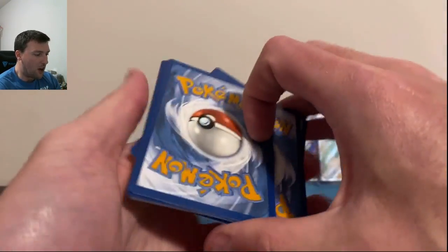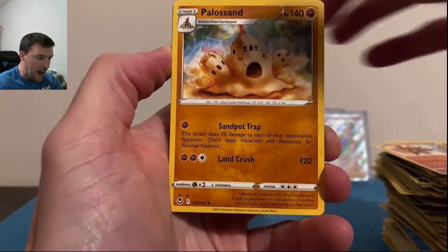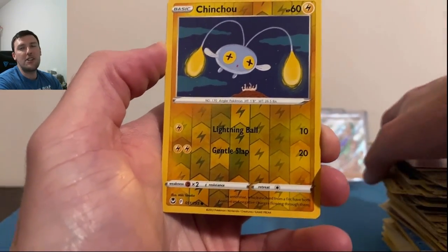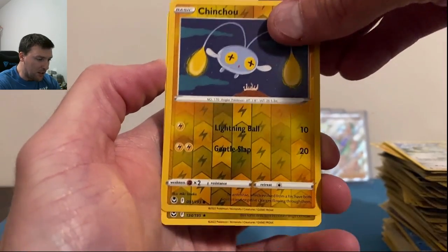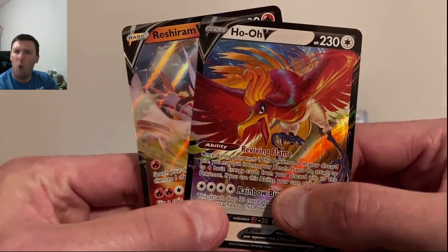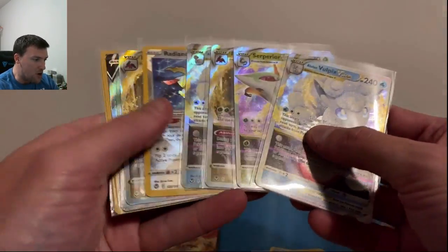Let's go forward from the back and go Psychic Energy, Lightning, Raichu, Torracat, Palossand, Indeedee, Marini, Swirlix, Sandile, Togedemaru, Chinchou in reverse. Closing us out of our 36-pack blisters, a non-holo Zygarde. Only two Vs is quite bizarre. Well, three if you count the Lugia. And it's because we pulled every V-Star you could possibly want.